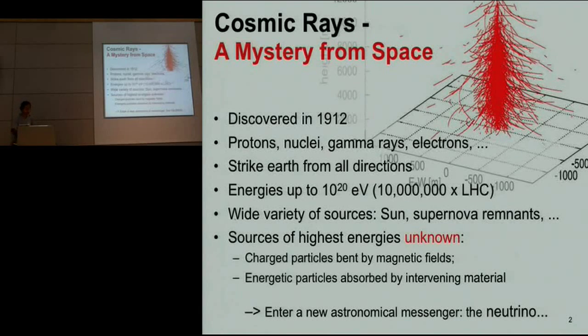For these cosmic rays, we know that some of them have to be produced in the sun. There's also a pretty good hypothesis that in supernova explosions, when the star collapses, there are shock waves that can accelerate particles to very high energies as well.